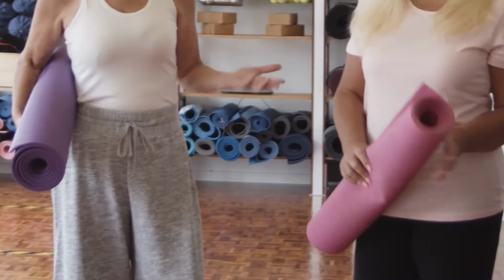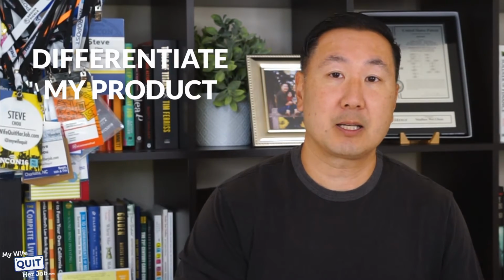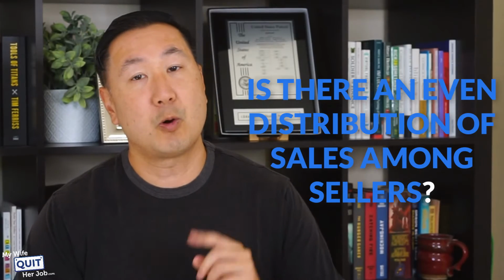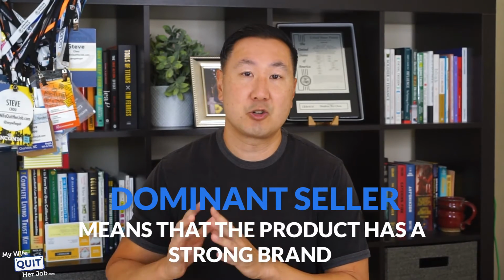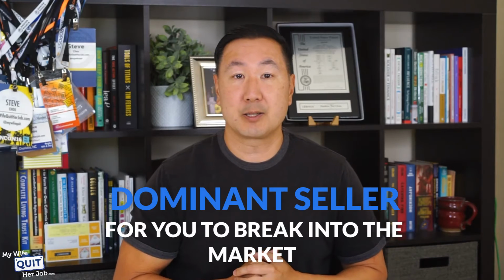So for example, let's say I want to sell yoga mats online. Well, because yoga mats is an extremely competitive market, I might want to differentiate my product by offering a special 6-inch mat that no one else is selling. Now, as I'm looking at the competitors on Amazon using Jungle Scout, what I don't want to see are 1 or 2 sellers completely dominating the market. A dominant seller usually means that the product has a strong brand that is driving sales, which makes it much more difficult for you to break into the market.